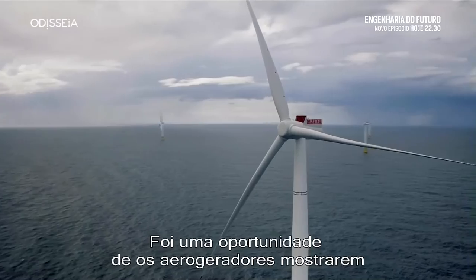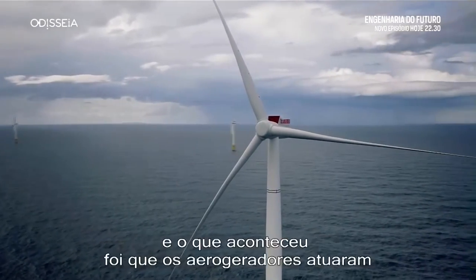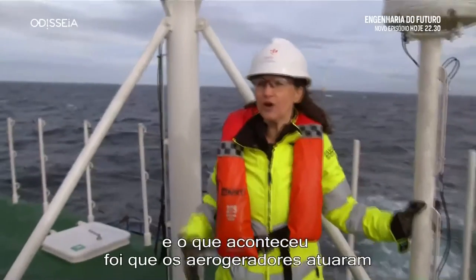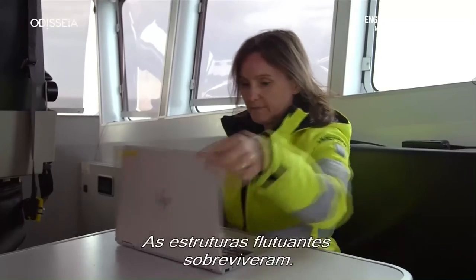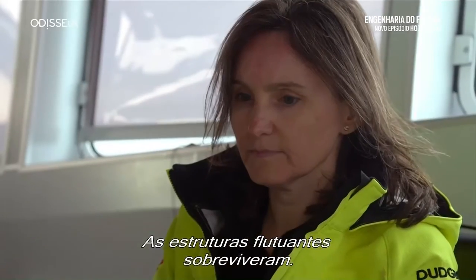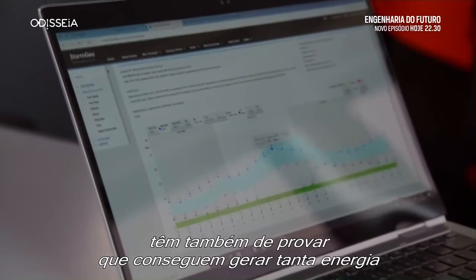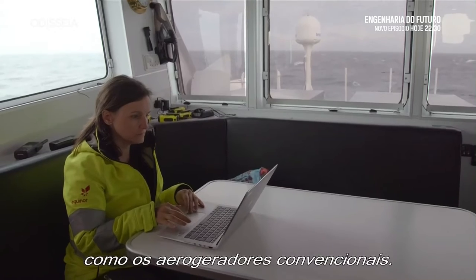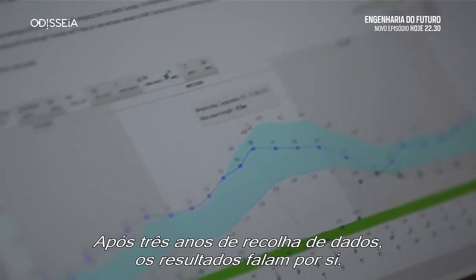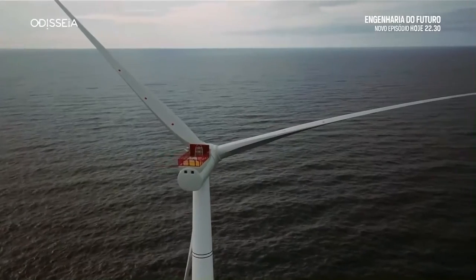It was a chance for the turbines to show that they can stand also in this kind of conditions. And what happened was that the turbines were performing exactly as expected. The floating structures survived, but to be a success, they have to also prove they can generate as much power as conventional wind turbines. After 3 years of collecting data, the results speak for themselves.